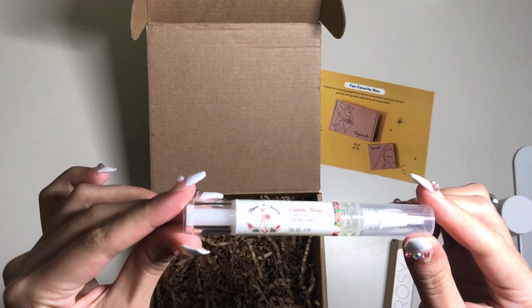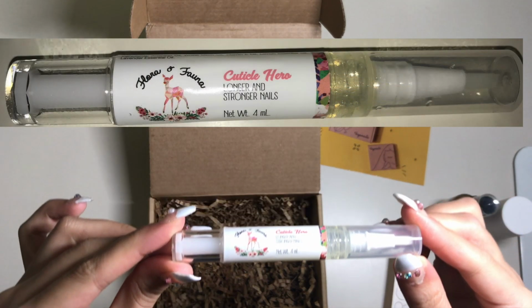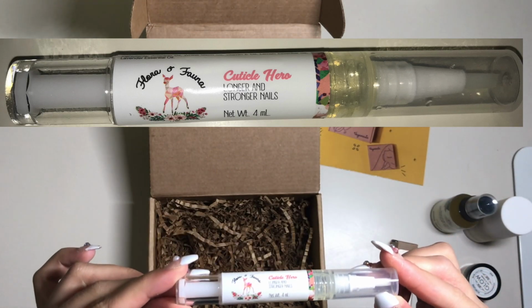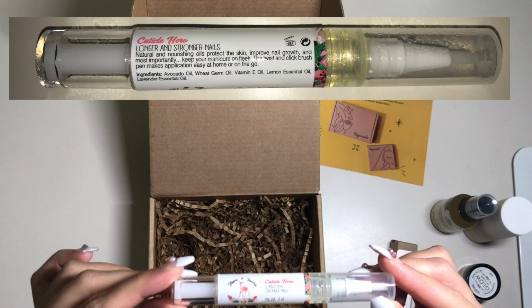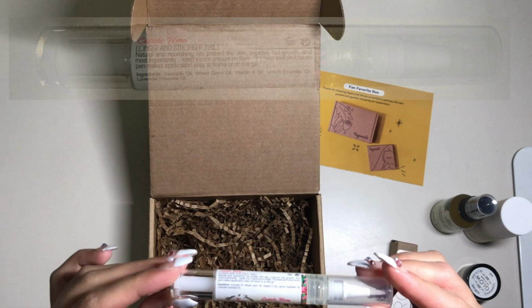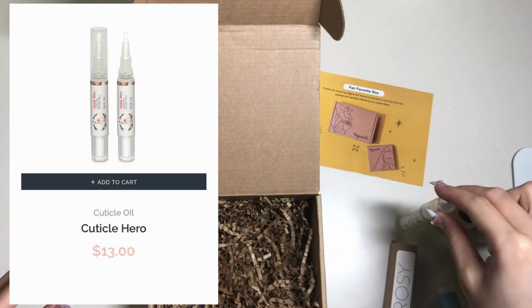The next product is full size. It's a cuticle oil by the brand Flora O Fauna, and it says longer and stronger nails. It says natural and nourishing oils protect the skin, improve nail growth, and most importantly, keep your manicure on fleek. The twist and click brush pen makes application easy at home or on the go. And the retail price is $13.